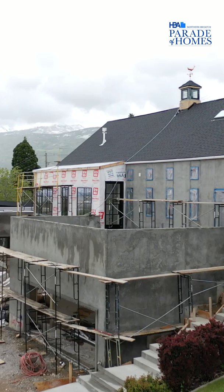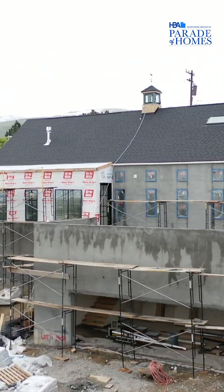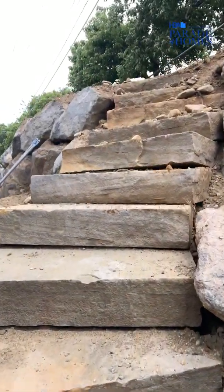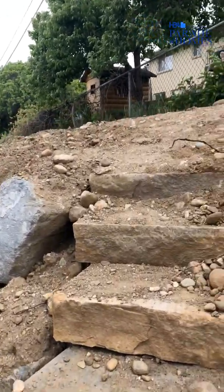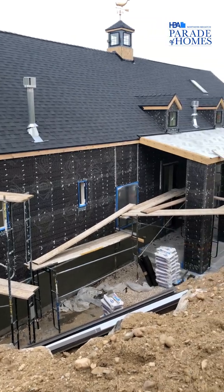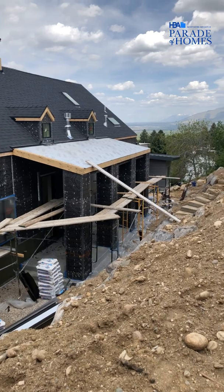So for those of you that want to build on a hill, just so you think it through, that 30 feet of climb equated to 200 truckloads of dirt that had to be hauled off before we could pour our footings. So that was our first difficult task on this house, but it's well worth it.